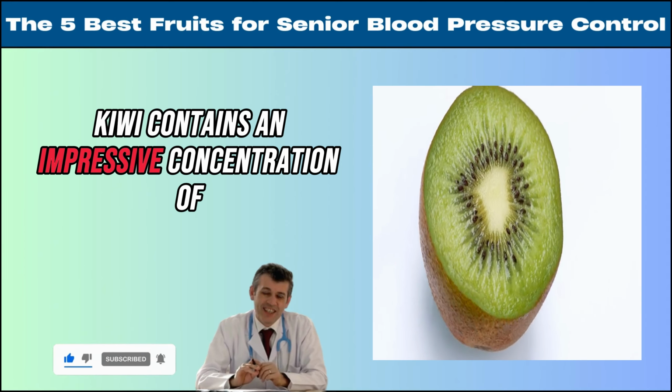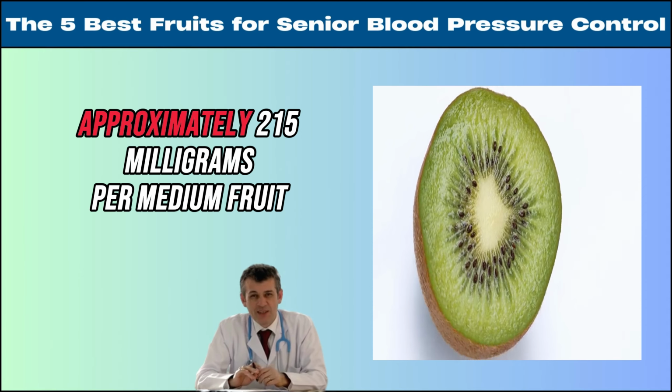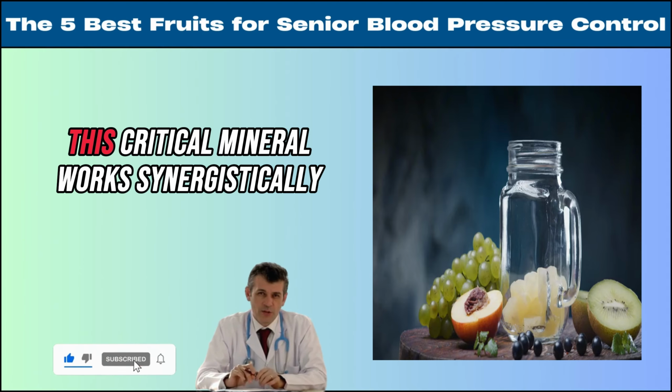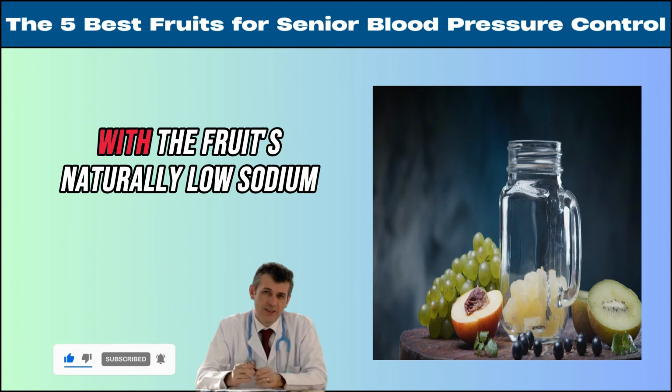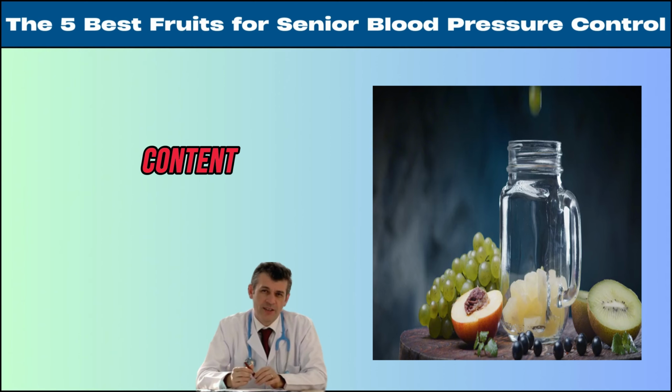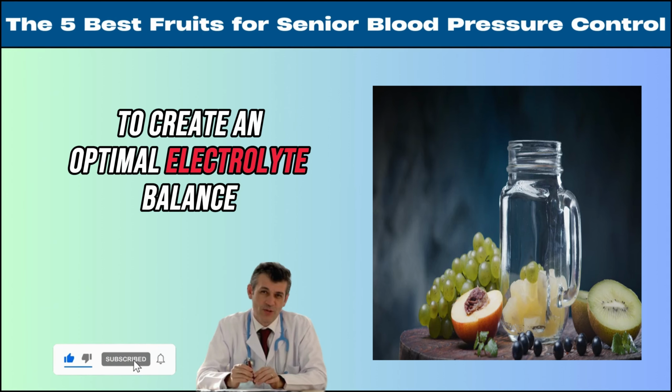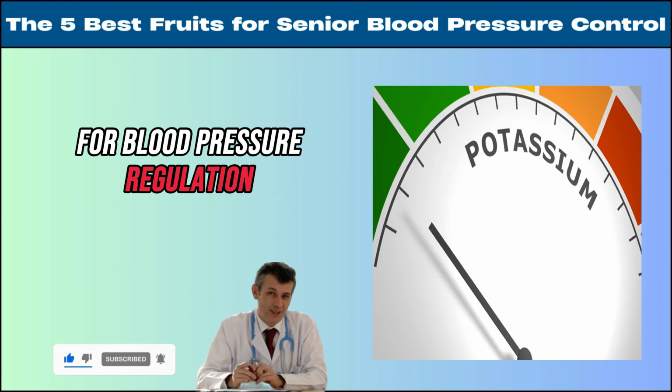Kiwi contains an impressive concentration of potassium, approximately 215 mg per medium fruit. This critical mineral works synergistically with the fruit's naturally low sodium content, only 2 mg per kiwi, to create an optimal electrolyte balance for blood pressure regulation.